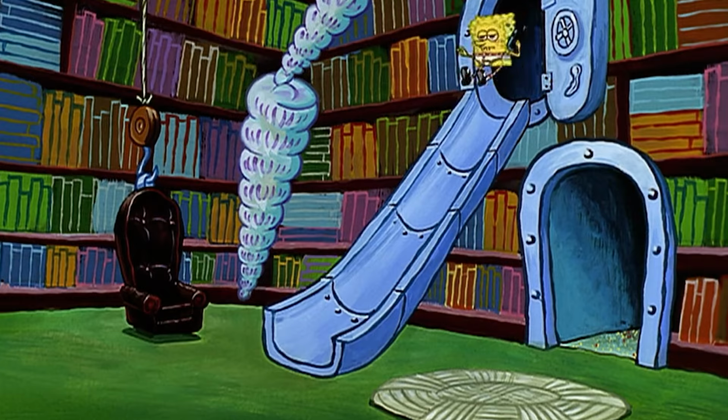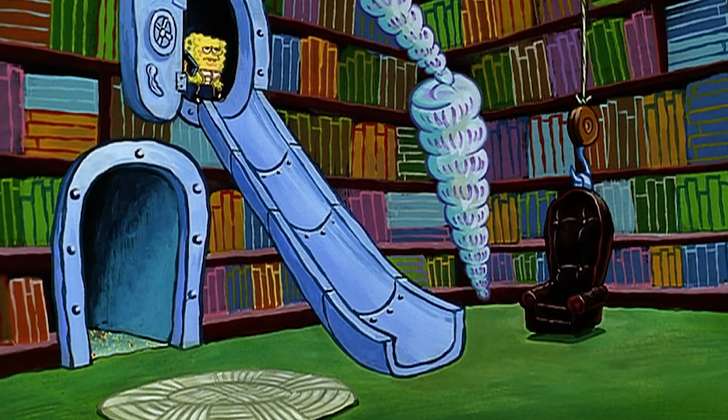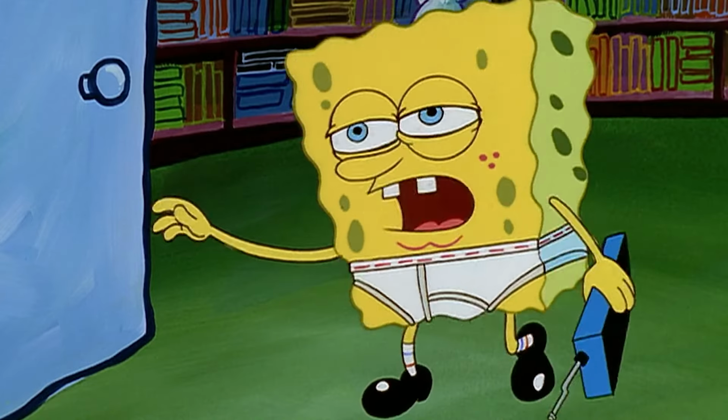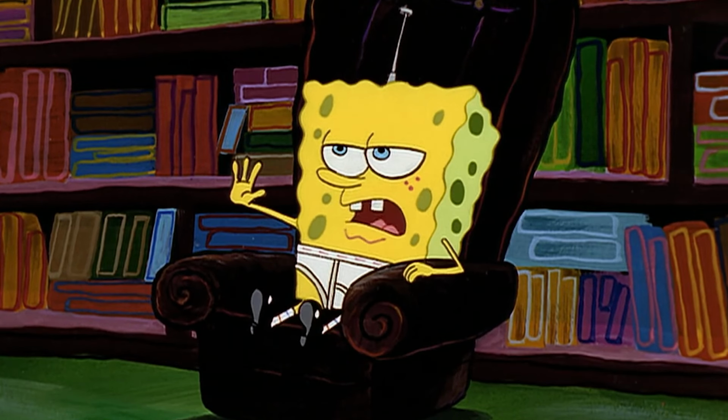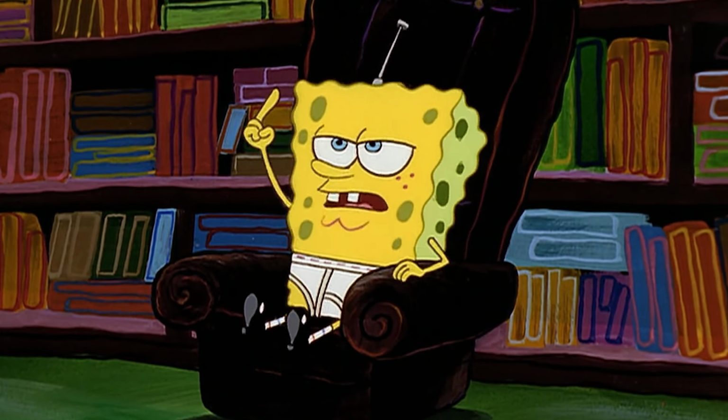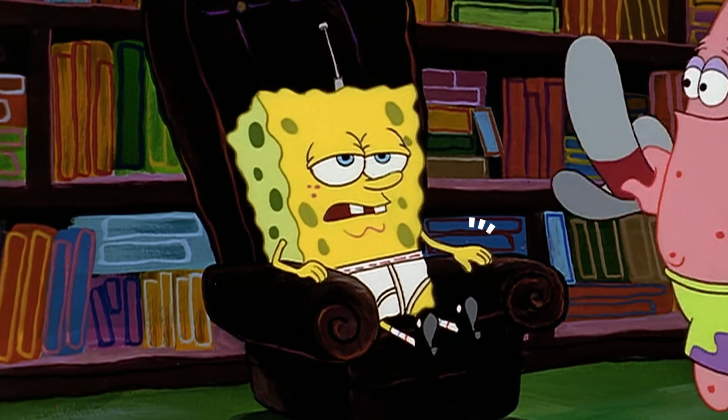SpongeBob slides down the big slide to get into the library, and you can see the black chair next to it. But when he walks up to the chair and sits in it, the slide should have been visible, but it's gone. SpongeBob holds up a hand, and he clearly has 4 fingers here. But when Patrick puts the cowboy hat on his head, his right hand has 5 fingers instead of 4.